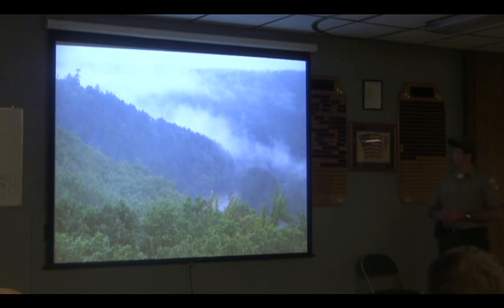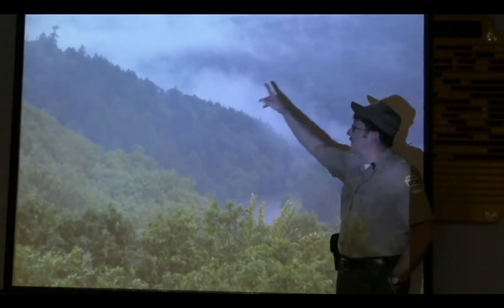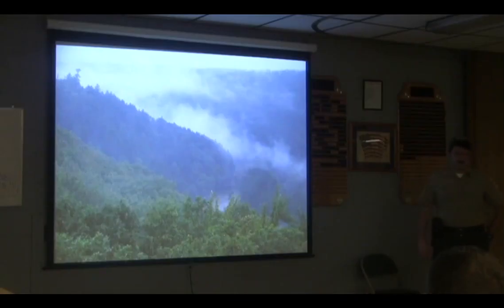And here is a view at Cook Forest State Park, and almost everything that you're looking at, all the dark green, is all hemlock forest, and almost all of that is old growth forest. And we'll get into that once I get a little bit further.